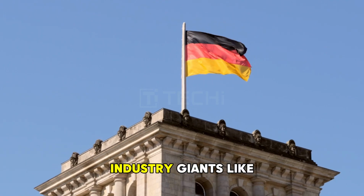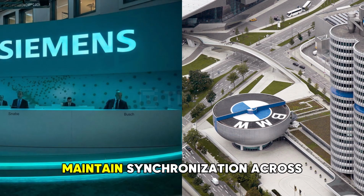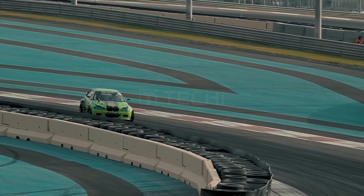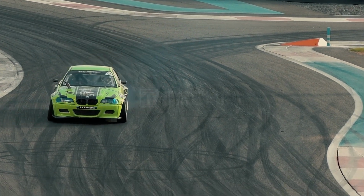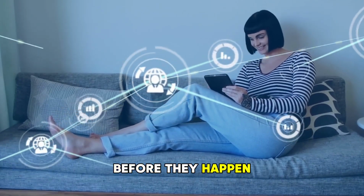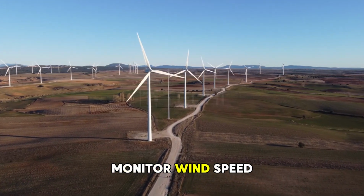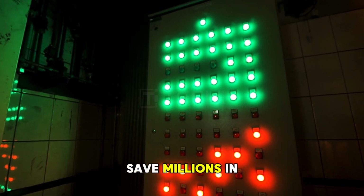In Germany, industry giants like Siemens and BMW use Edge AI and 5G to maintain synchronization across robotic arms and sensors down to milliseconds. They're not chasing trends, they're avoiding breakdowns before they happen. Real-world applications? Let's explore. Wind turbines in the US, Germany, and Denmark use edge sensors to monitor wind speed and blade strain in real time. One quick AI-triggered pause can save millions in damage.